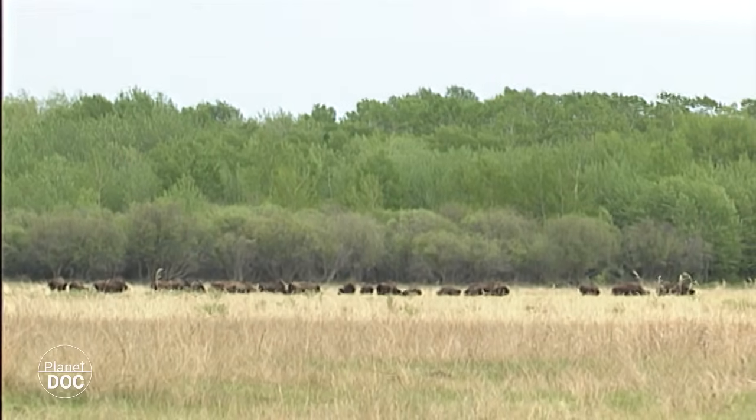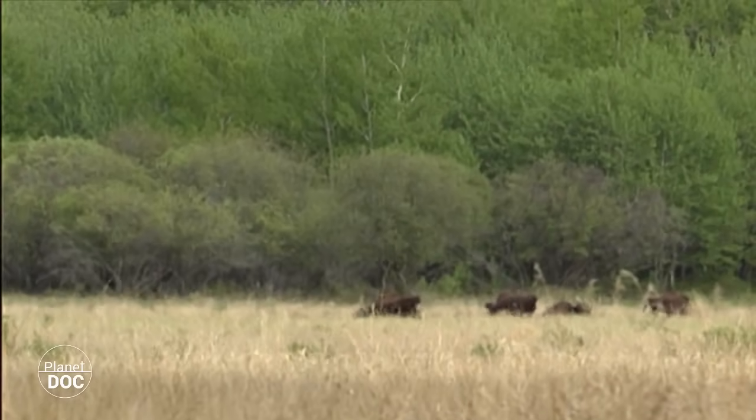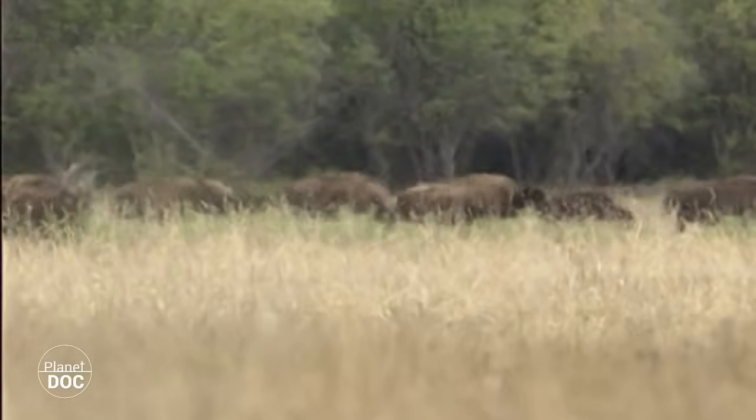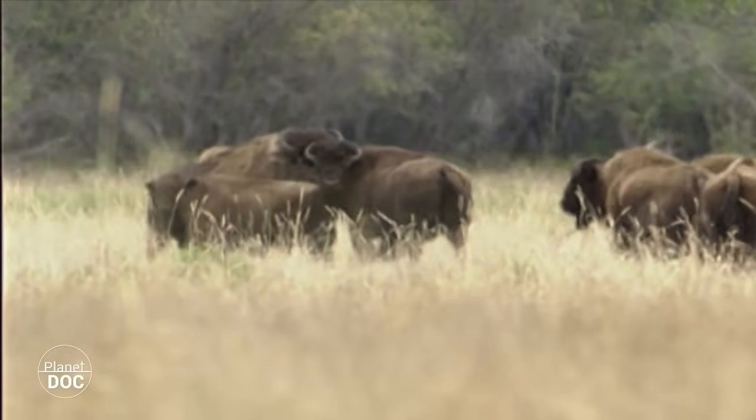The origin of the national park, as its name suggests, is due principally to the wood buffalo. There is a population of around 6,000 wood buffaloes, the largest herd of these animals that exists in the wild in the world.